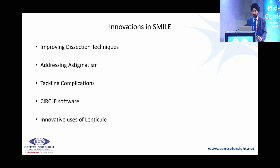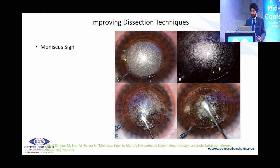So these are the important things. One is that the dissection techniques have become less difficult because there is almost zero or negligible dissection. Addressing astigmatism has been taken care of. As of now, I would personally also wish the manual thing to go on to automated, as Shiri was saying. There is no circle software so far, and complications mean suction loss, which we should look at.